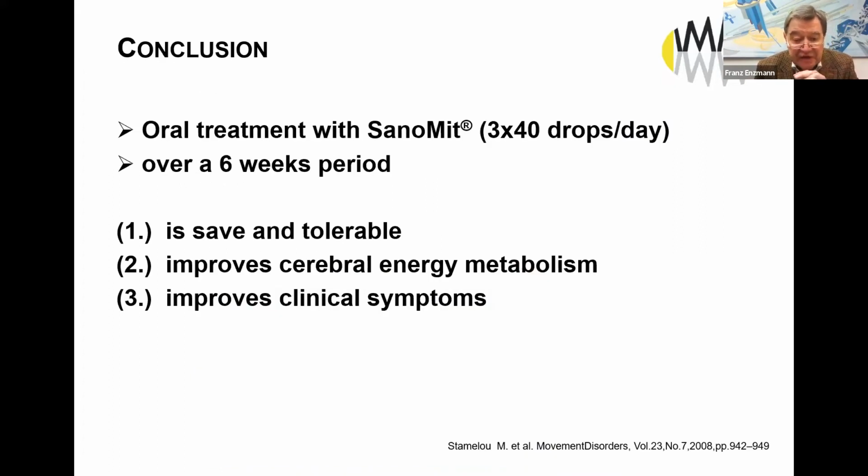And we did a study here at the University of Marburg, and you see that only after 6 weeks we have safely improved cerebral energy metabolism, which we demonstrated by MRT measurements.